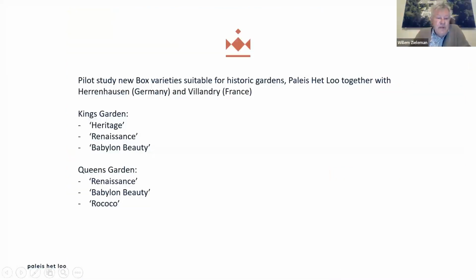Here you have them: the Palace Study, the King's Garden, the Heritage, which turns a little bit brown orange in the winter, and the 2 other varieties are, in my opinion, fantastic and very suitable for formal gardens, the Renaissance and certainly the Babylon Beauty. We will continue this year to replant the Queen's Garden with those 3 varieties, and we will add a small amount of Rococo. That's a new variety, also very suitable for formal gardens, and let's see what they are going to do.